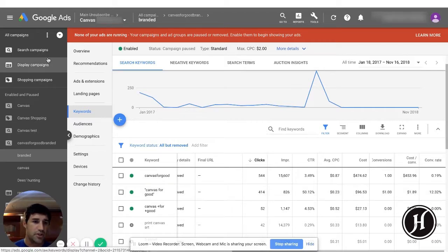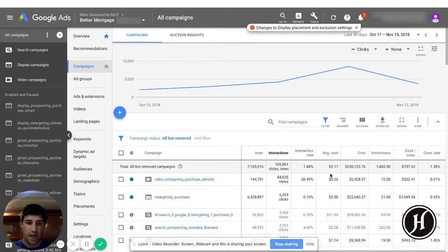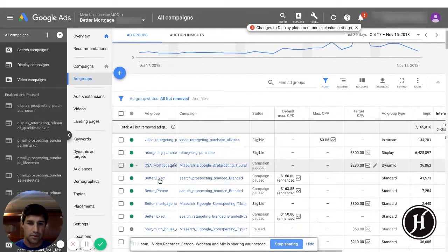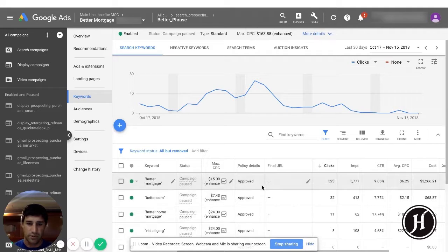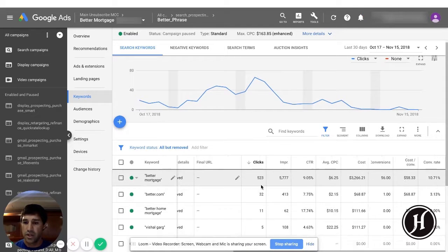Now let me go ahead and show you another one of our accounts that are spending about 240 grand every 30 days. So let me switch over. This is called Better Mortgage. Okay, so $157 per conversion. We'll dive into the ad groups here. Let's go to Better Exact and Better Phrase. They're pretty similar here, but we'll just use Phrase Match just for some congruency here. But anyone that types in Better Mortgage, they're seeing a $58 conversion rate as opposed to $150.